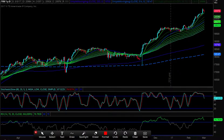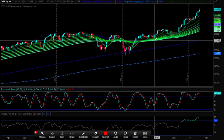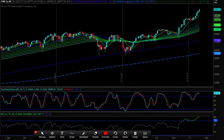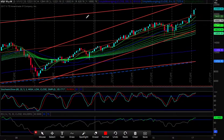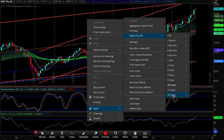Not much to say about the Dow. I mean, we've been bullish ever since the election. It hasn't looked back. If you look at the Dow Jones, the actual cash, when we step back on the monthly level, see if I can go back 20 years here.